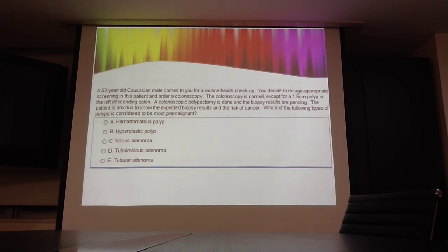We decided to do age-appropriate screening in this patient and order a colonoscopy. The colonoscopy is normal except for a 1.5 cm polyp in the left descending colon. A colonoscopic polypectomy is done and the biopsy results are pending. The patient is anxious to know the expected biopsy results and the risk of cancer. Which of the following types of polyp is considered to be most pre-malignant?